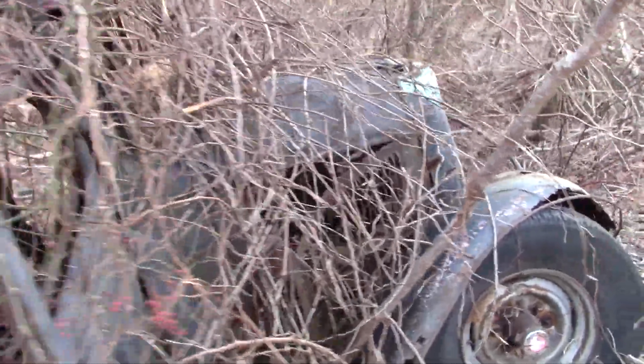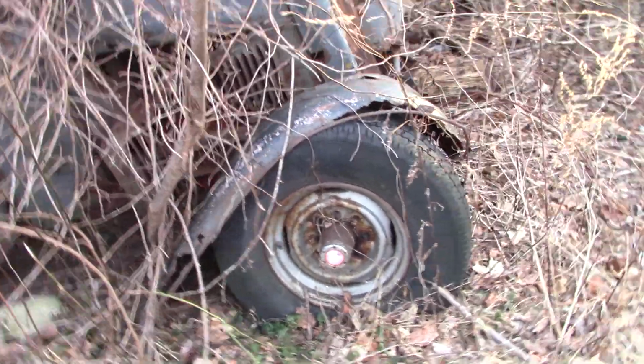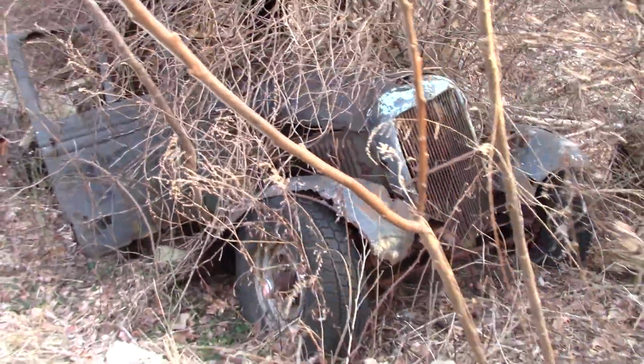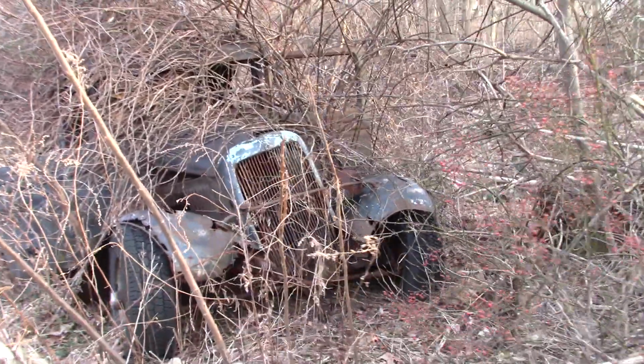Not much left to it. I don't believe that's, well, it's obviously not the original front axle, but I don't think it's a four-wheel drive truck. It's got a four-wheel drive axle in it. They might have just stuck that under there to wheel it out. They might have put that in there when it was still running. I have no idea. But look at this.